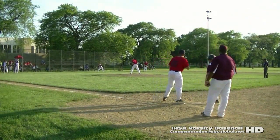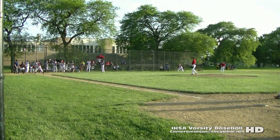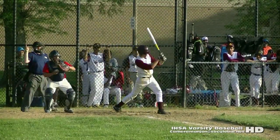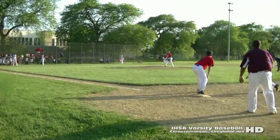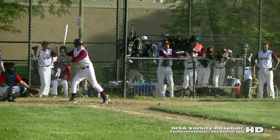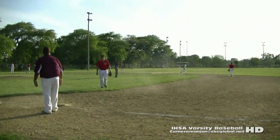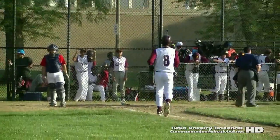Runner on first for the Eagles. 08 at home. First pitch up high, ball one. Swings through. One ball, one strike. Short lead at first, steps off. Oh, there's a rip. And that will get past the left fielder. Oh, foul ball. How unlucky can you be? That was a great drive, but turned foul.